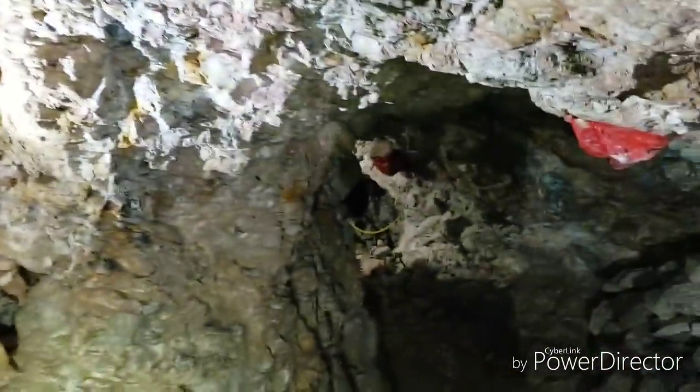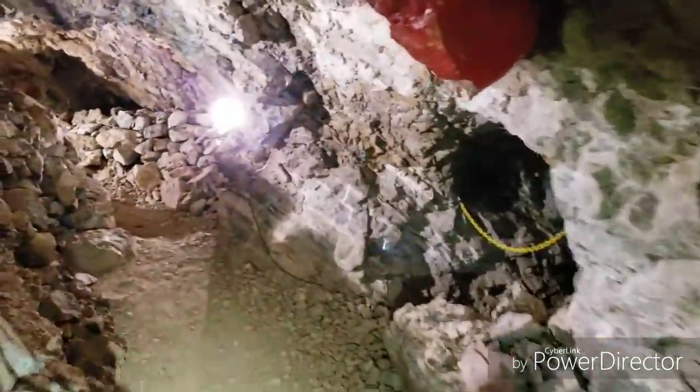It's cool. It's well lit. It's lit for good pictures and video, just the way it is. That's what we're talking about. You're seeing a silver ore right there on the wall.